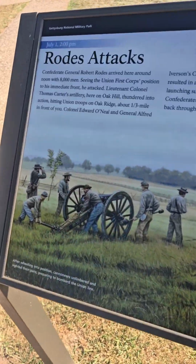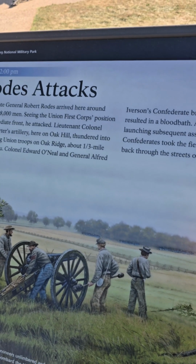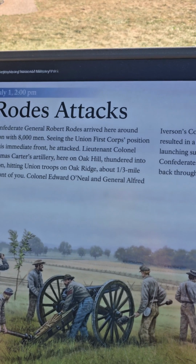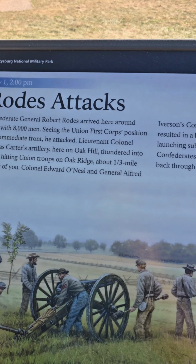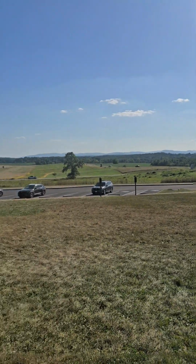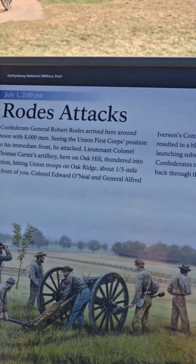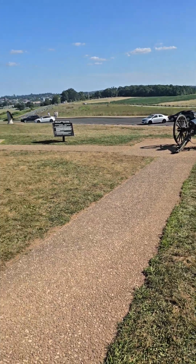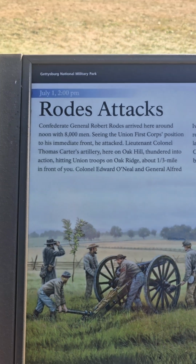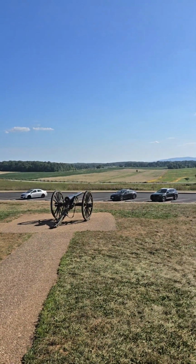And before we go, let's read this plaque real quick, which describes Rodes's attacks. Confederate, July 1st, 2 p.m. Confederate General Robert Rodes arrived here around noon with 8,000 men. Seeing the Union First Corps positions to his immediate front, which would be this area, he attacked. Lieutenant Colonel Thomas Carter's artillery here on Oak Ridge, with positions like this right here, thundered into action, hitting Union troops on Oak Ridge about a third of a mile in front of you. A third of a mile, so in that direction.